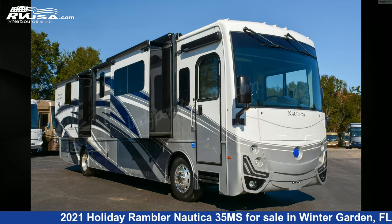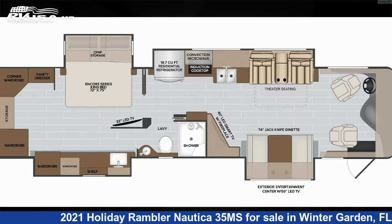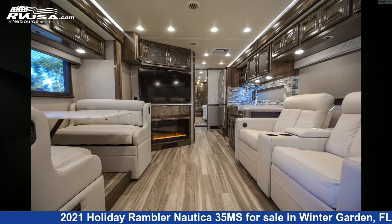This 2021 Holiday Rambler Nautica 35 Mega Siemens is a diesel pusher RV. It is located in Winter Garden, Florida, 34787 and is offered for sale by Independence RV Sales.